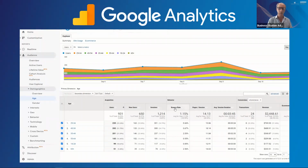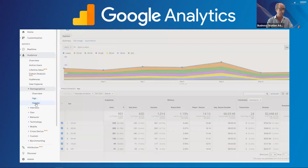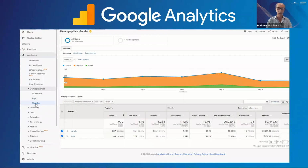So that might be quite important, because you might notice that one demographic has a higher bounce rate than others. For example, in this particular case, the 35 to 44-year-olds had a higher bounce rate. So that might just tell you something about where your problem lies. But let's just look further.